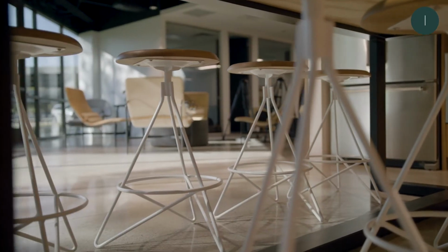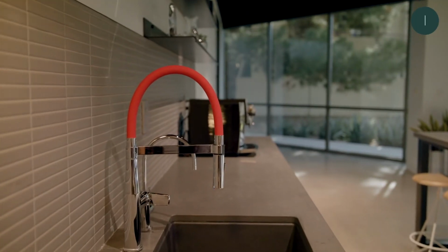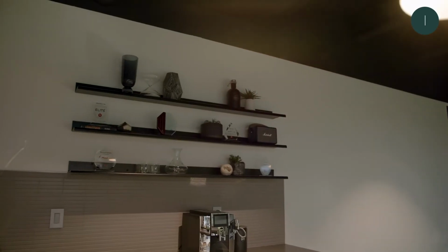So while this kitchen has a lot of very natural materials, we did want to bring in the MindWire brand, so we chose a very outgoing faucet, I guess you could say, something bold, something that you'll remember, and it kind of pops off of all of the natural tones in the space.